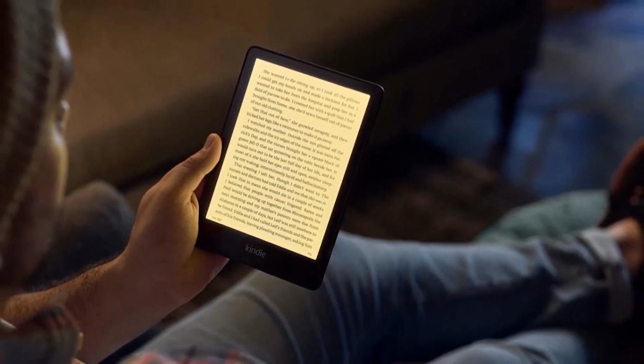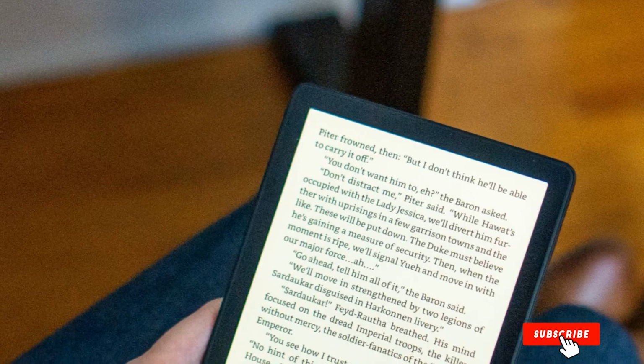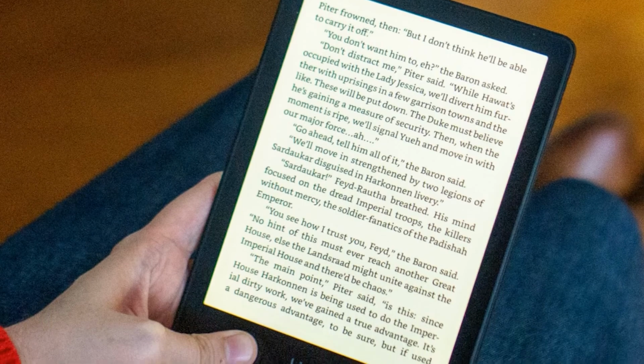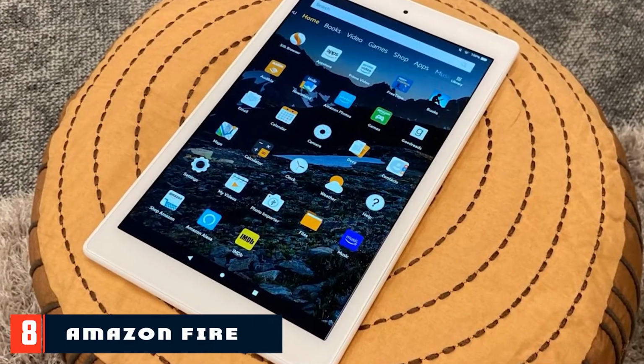The Kindle Oasis is mighty expensive though, with prices starting at $250. As a result, this is a specialist product, but it's excellent at what it does. The number 8 position is held by Amazon Fire HD 10.